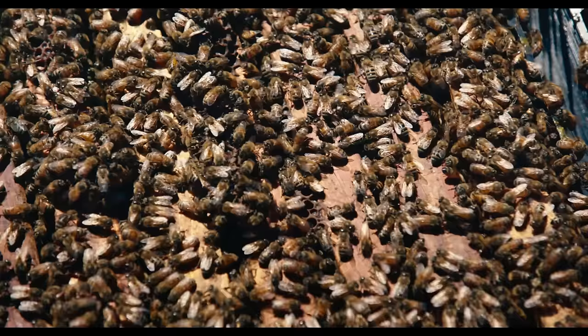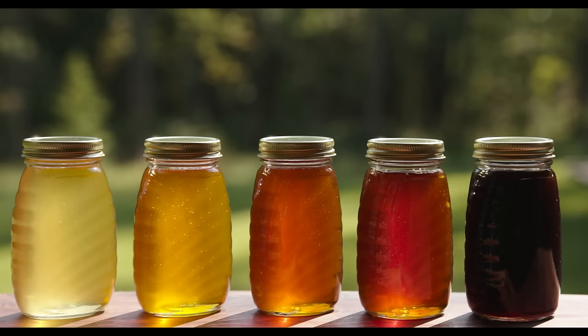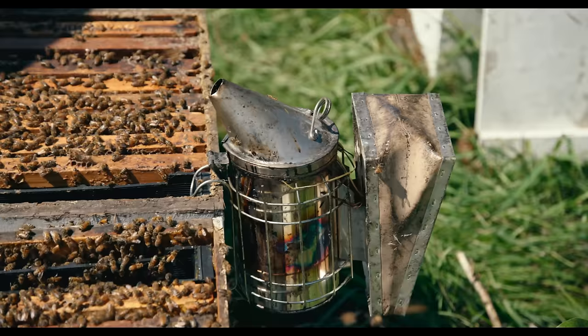After the almond pollination, we took on a project of requeening all of our hives. Just because of the environmental stresses on bees nowadays, we requeen every hive every year. Concurrent to that, I had part of my men take bees up and pollinate apples and cherries in Washington, and then we brought those bees back down. And then after that, we began the spring and summer honey season.